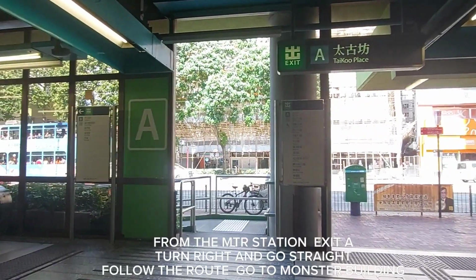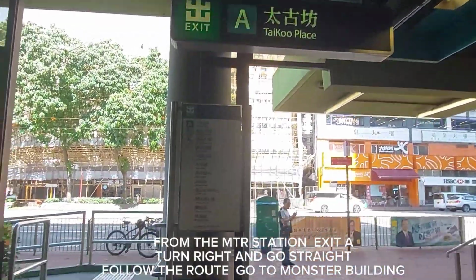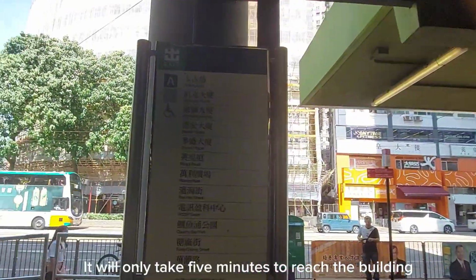From the MTR station exit A, turn right and go straight. Follow the route, go to Monster Building. It will only take 5 minutes to reach the building.